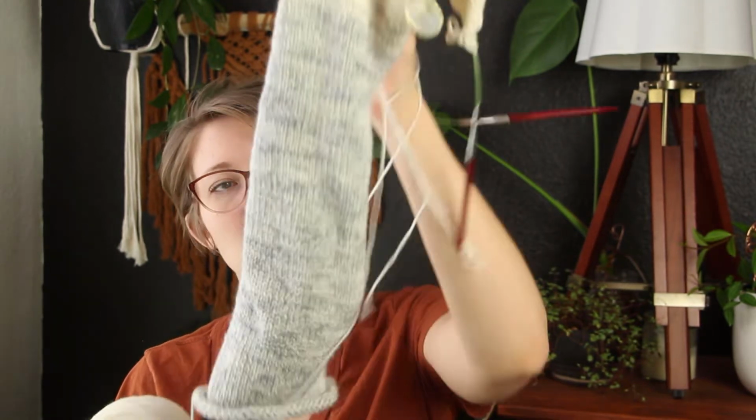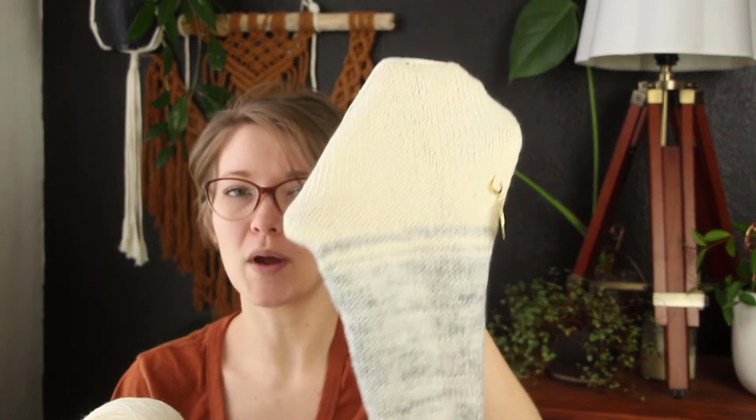I'm going to have to tell her, if you need to wash it for any reason, hand wash it, cool, warmish, room temp water, don't slosh it around, don't want it to felt. But yeah, I'm about a quarter of the way there.